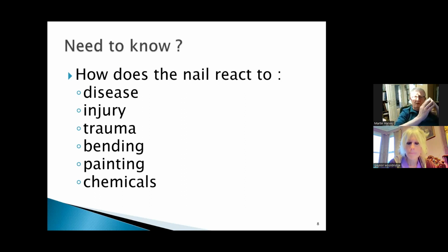If the sides are growing in, you want to try and straighten them and pull them out. So how does it react to that? How does the structure react to it? How does painting the nail cause it? Because there are paints that you just use to color the nail, of course, but there are other chemical paints that sometimes people put on the nail if they're trying to treat, for example, an imaginary nail fungus.